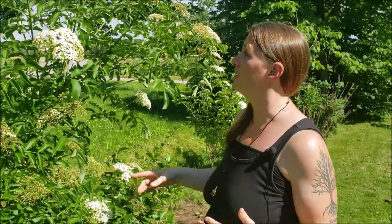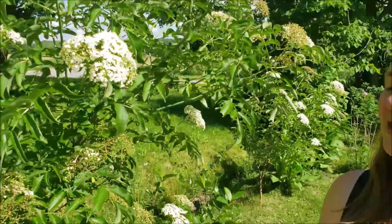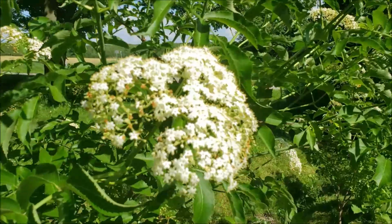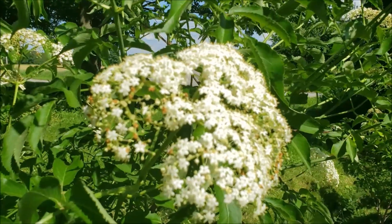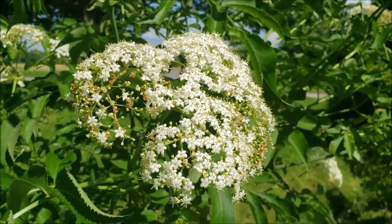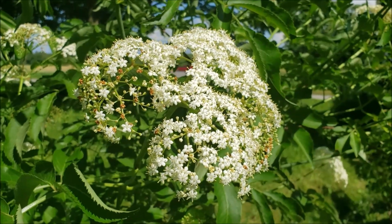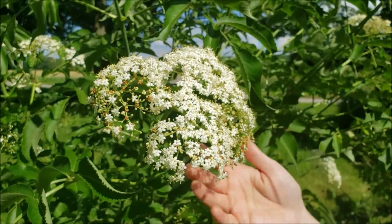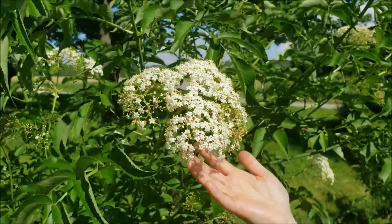So there you have it, folks. You've got a bit of information on elderflower. Now, what's really cool is if you don't really want to work with the flowers, you don't have to. Every one of these flowering clusters, and my goodness, do we have so many on our property. We haven't even shown you the ones in the front. These are actually pretty small. These elders here, they're only, I think, 2 or 3 years old. We have some other ones that are closer to 5 years old, and they're much larger. But every one of these flowering clusters is going to form a cluster of berries.